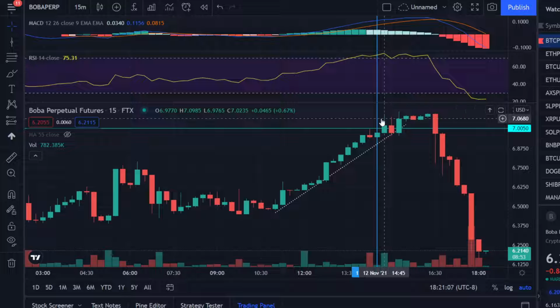But above all, the biggest mistake was definitely to trust that 200K BOBA support order. We're expecting to close out the exact second that the $7 level breaks, and when we don't, we really need to become aware of the other market participants and what they might be doing.